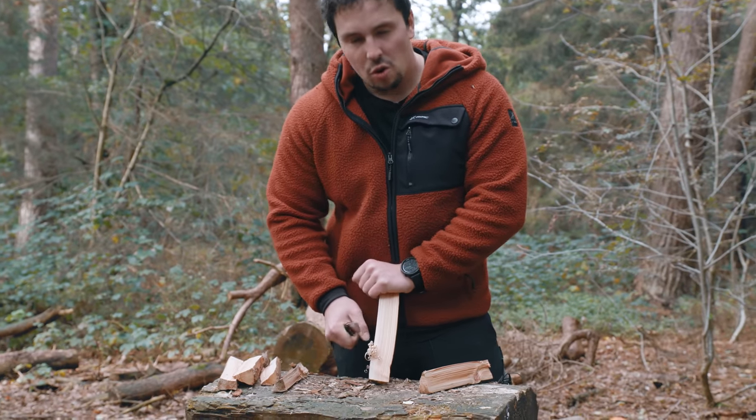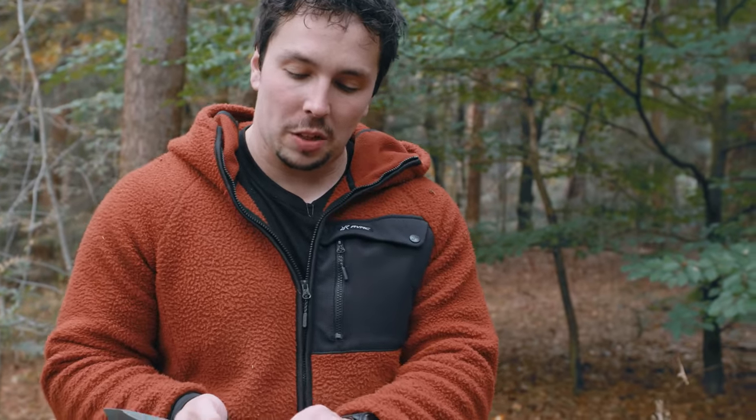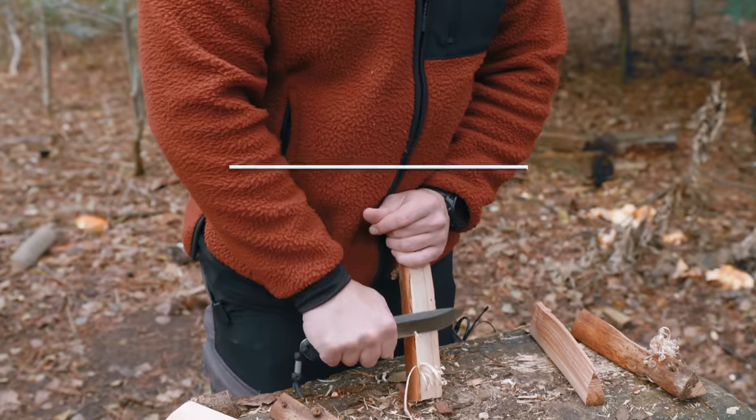It's just really good. But there is one small downside, and that is that the handle lacks thickness or coke bottle shape. You have to squeeze it hard to keep control on it. So it can get a little bit tiresome in the hand while doing this longer.